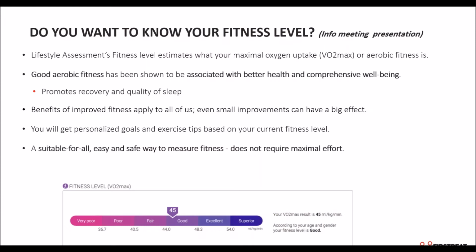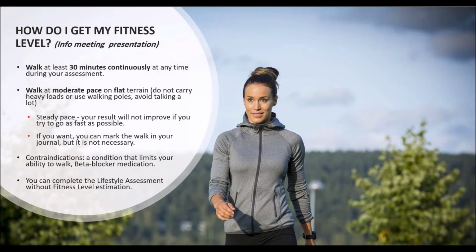A short explanation of what fitness level is, what VO2 max is, and of course emphasizing the fact that good aerobic fitness is associated with better health and comprehensive well-being, again to make sure the message is there that this is not only about the milliliters per kilogram per minute of VO2 max, but about health and comprehensive well-being. Benefits apply to all of us, and of course the coach will be able to provide more personalized goals and exercise tips once they know what the fitness level actually is. It's a suitable for all, easy and safe way to measure fitness that does not require maximal effort. This is also an important message to get across. And then the next slide shows the clients how they actually get their fitness level from the lifestyle assessment.